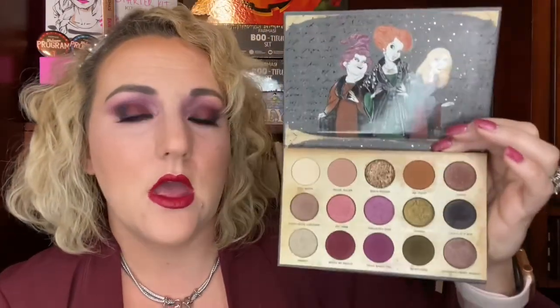Okay, so it's because they use an ingredient called bismuth oxide chloride, and that's what helps get the color payoff. All right, and it does say on the back, it is not to use in the immediate eye area. It's cruelty free. It's made in the USA. Okay, so let me bring it back.